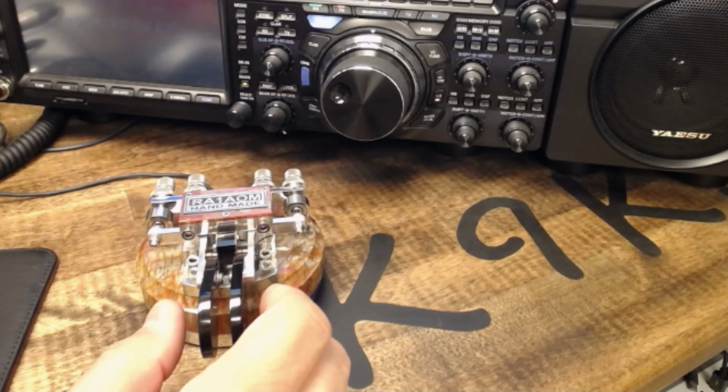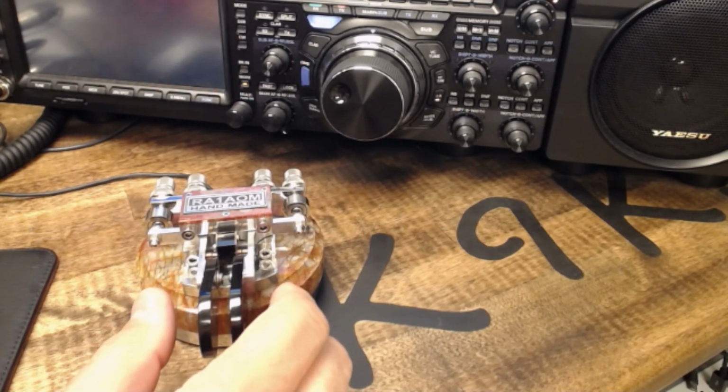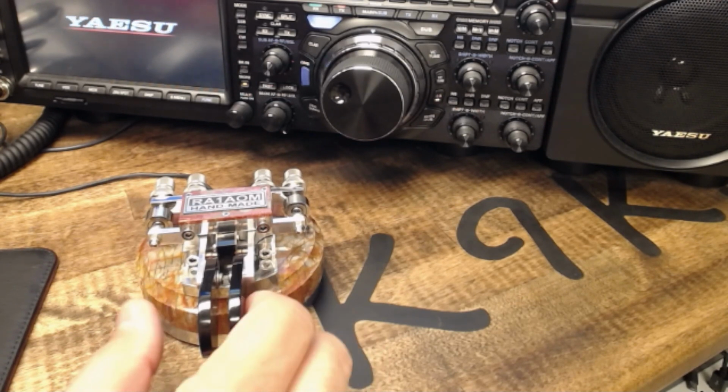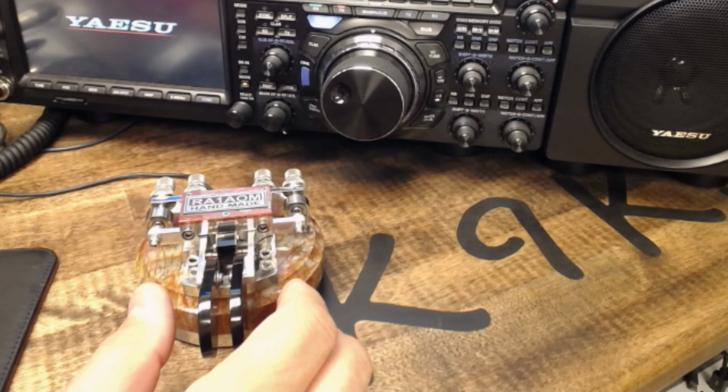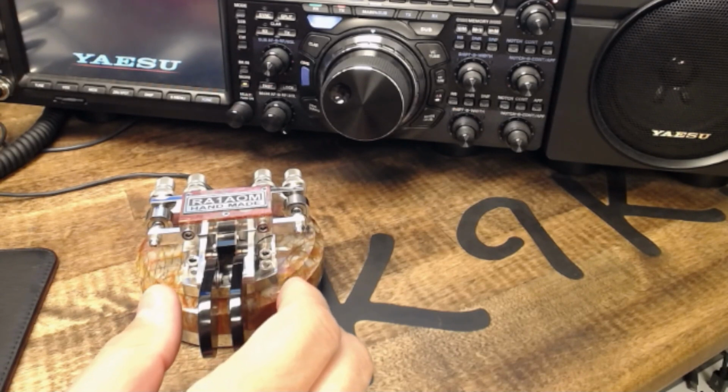Again, we're at 18 words per minute on the CW speed, and we've got our Farnsworth spacing pretty nice and wide so we can recognize the letter without counting the das and the dits. Was that a B? Let's do a B. There's a B.